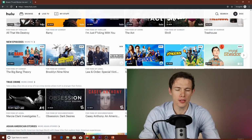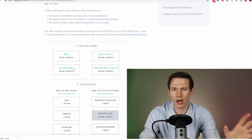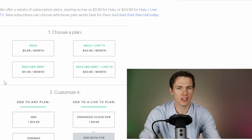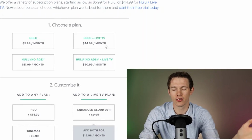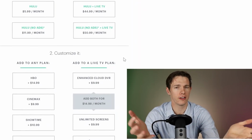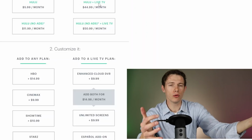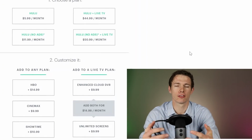They have the Hulu Premium, which is going to be $6 a month. It's only on-demand content, and it comes with ads. You can upgrade that and get rid of the ads for $12 a month then. There are some other options I'll mention in a second. Or you can go Hulu with Live TV, which is the entire library of on-demand content that you normally get with Hulu, plus the Live TV. They have over 60 different channels, and I think that's growing pretty quickly.